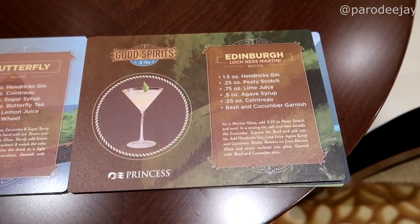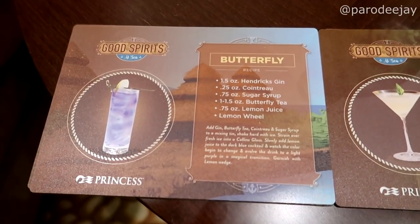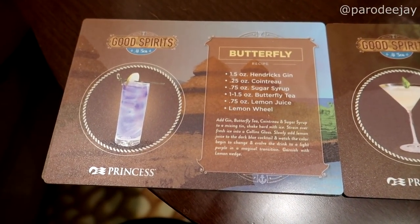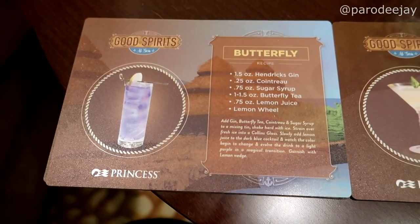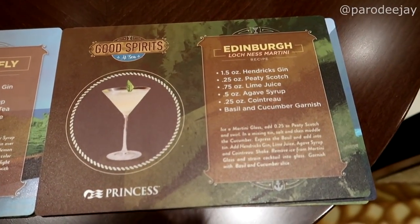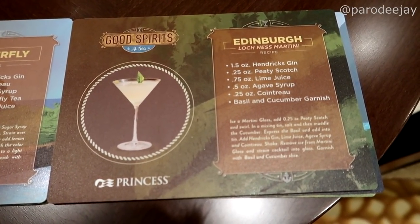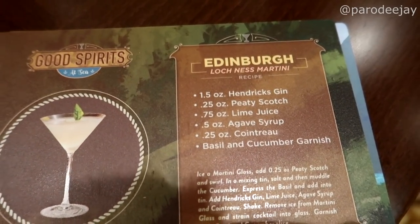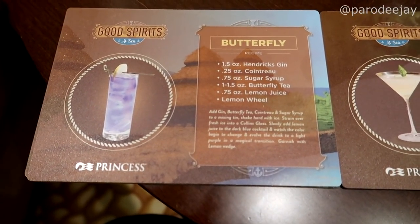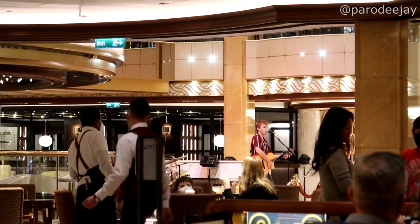Alright, apparently drinks here are like Pokemon. You gotta collect them all. D is going with the butterfly, which is not from anywhere, but it is their magic cocktail. It claims that it changes colors and flavors while you drink it. I am going to Scotland because I have never been and I have Scottish heritage and I feel like I need to find the Loch Ness Monster. Anyway, this is cool. So this involves, what is it, butterfly tea? Yeah. Got some ambiance coming from across the plaza.